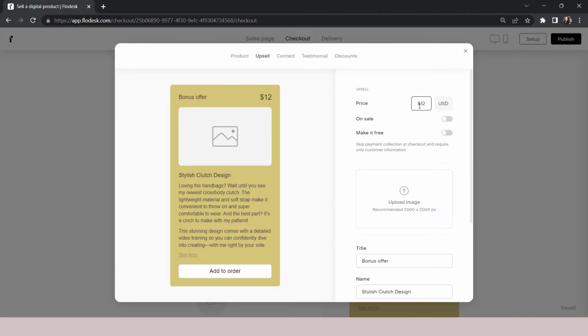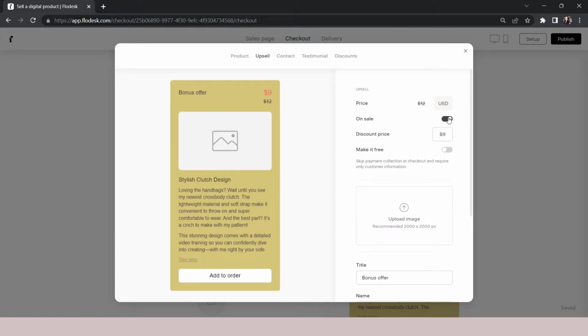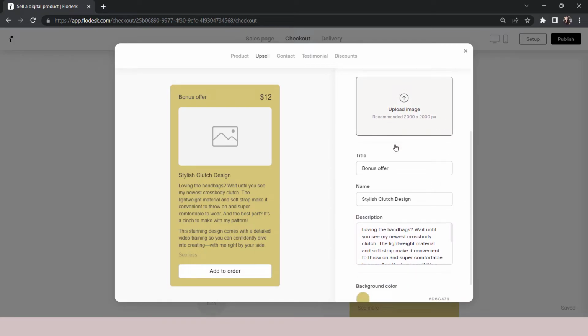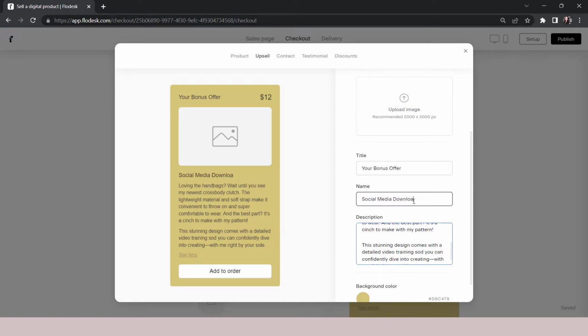Same options for the price. You can put it on sale if you want. You can make it free. And then also uploading the image, changing out the text up here. And right here for the description. And you can change out the description as you wish right there. And then they have the option to add to order.